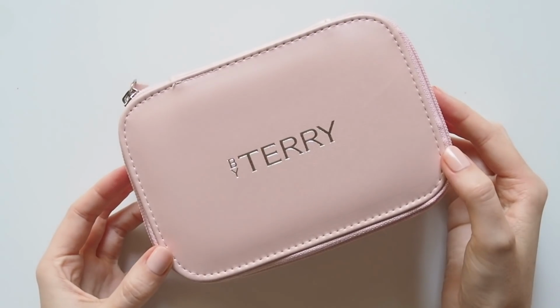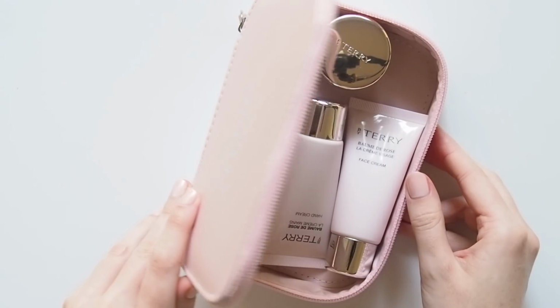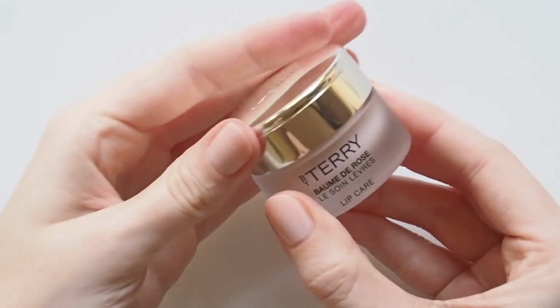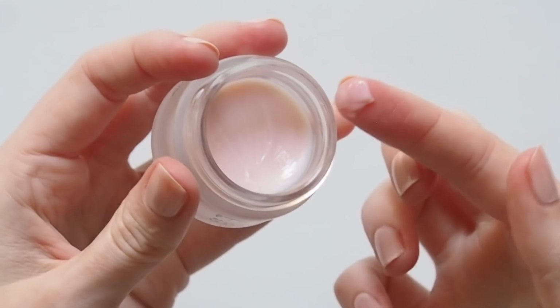To really pamper yourself or a beauty lover in your life, there's the Balm de Rose Ritual set, a pastel pink leather case with 4 Balm de Rose treats inside. Their original balm, a rich, super nourishing formula created by accident when twice as much rose butter was added. It's thick like a lip treatment, so I love applying this before bed.